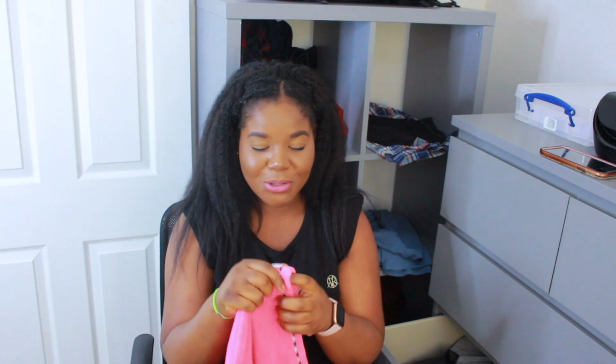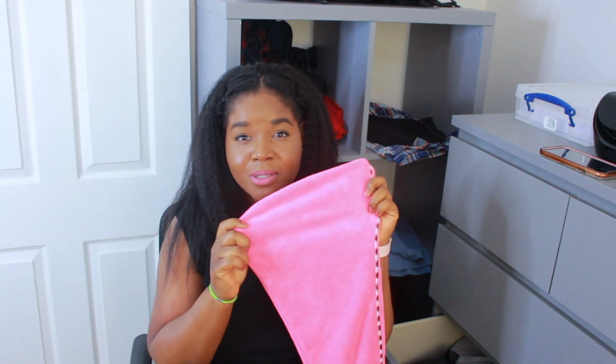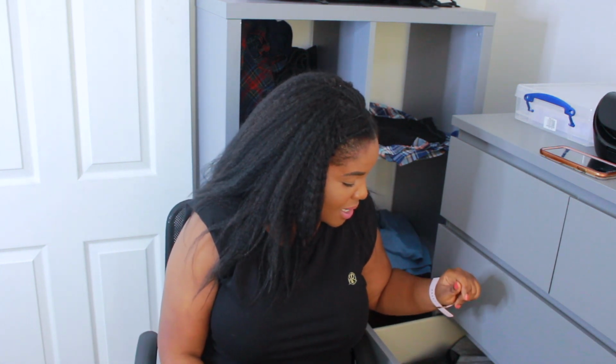If you know me, you should know that pink is my color and I'll always be getting stuff in pink. But yeah, a microfiber towel is really, really important. Don't just use any towel on your hair. Make sure that it's soft and make sure that it's able to absorb water from your hair. So that's that.